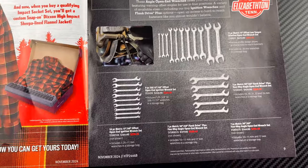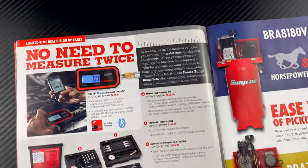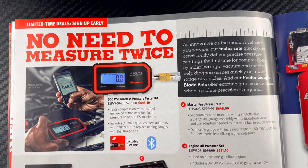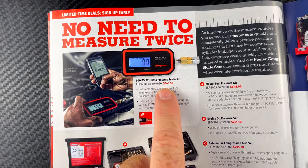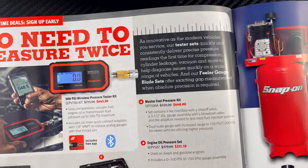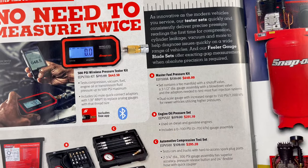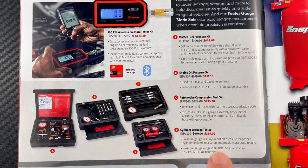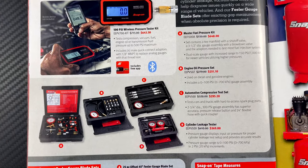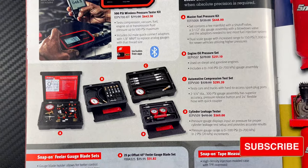If you're looking to add some wrenches, there you go. And on here, they have the TPMS kit for $643.50. Manual fuel pressure kit for $648. Engine oil pressure set for $251.10. Automotive compression test kit for $295.20. And a cylinder leakage test for $369.